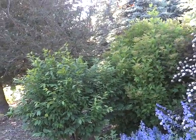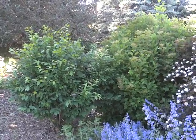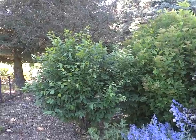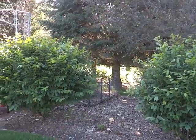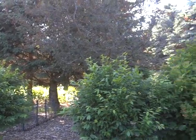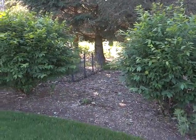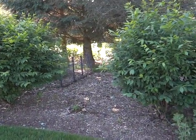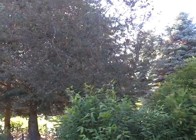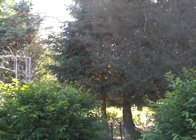And then his burning bushes, and I hate the burning bushes. They're beautiful in fall, but you could plant blueberries there and get the nice red fall color and a nice harvest of blueberries. If I was young, we'd start over, yank those out, which one died, but I bet it's going to come back, and put blueberries there. But that's not going to happen. Not in my lifetime.